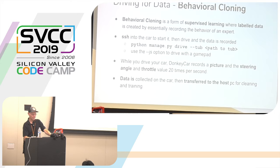So while you're driving, the data set that it collects is 20 times a second, takes a picture, and then remembers the input from that negative one-to-one for steering and for throttle that you're giving on the controller, right? So three pieces of data: picture, steering angle, throttle. That's a piece of data. Now you do this and maybe you collect 10,000 pieces of data. That's sort of a minimum. So maybe you're driving for 10 minutes, collect. And then you're gonna transfer that to your host PC because that's where you're gonna calculate the neural network.